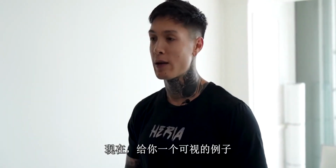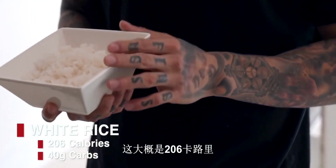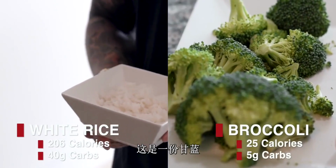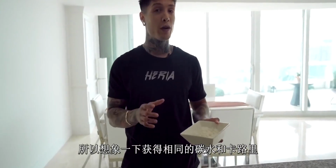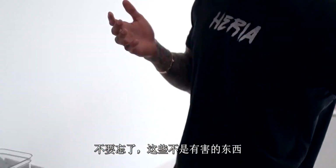Now to give you a visual example, this is 1 serving size of white rice. This is gonna be about 206 calories and 40 grams of carbs. And this is 1 serving size of broccoli, which is 1.5 cups, only 25 calories and 5 grams of carbs. So imagine, to get the same amount of carbs and calories, you're gonna need a whole lot of broccoli. But don't forget, that's not a bad thing.